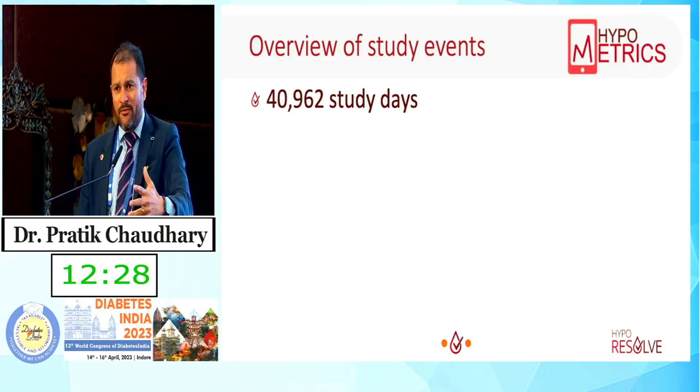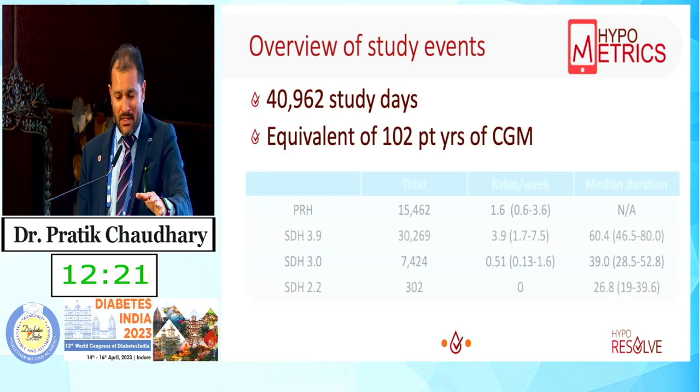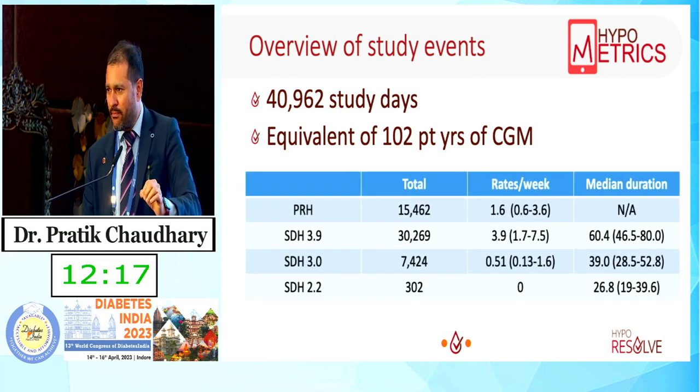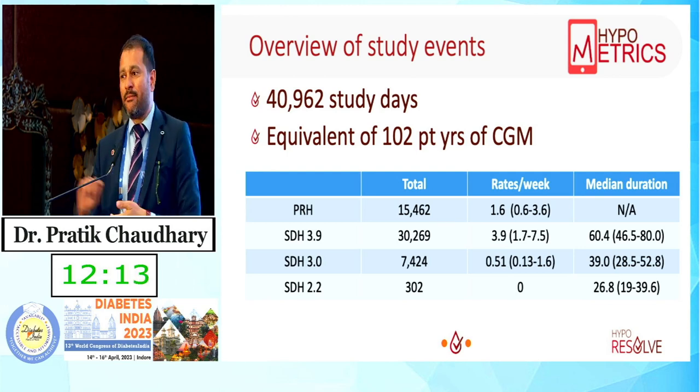And we ended up with about 41,000 days, about 102 years of data. That's 1 million hours of CGM. And we analyzed all of that data to find every single hypo we could find. And we ended up with 15,500 events where the patient said, I had symptoms.